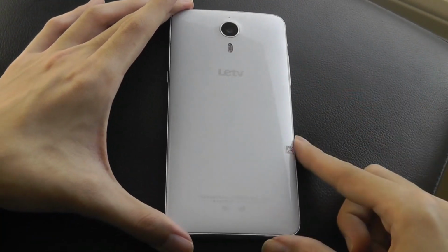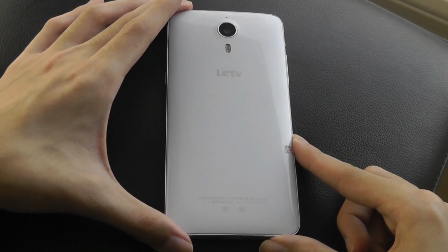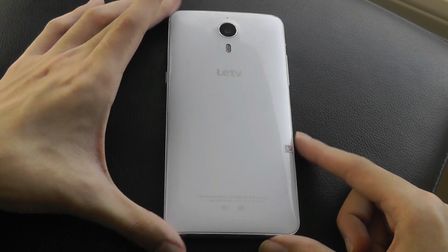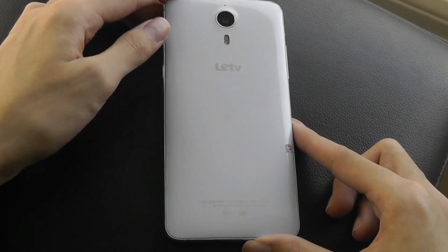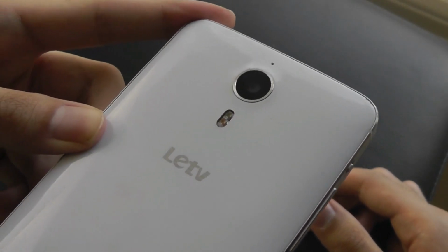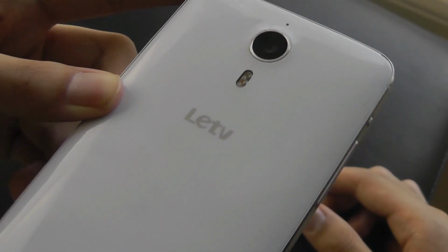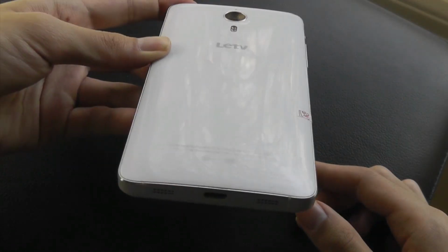So inside here, there's a sealed 3000 milliamp hour capacity battery, a little bit on the small side by 2018 standards, but it should get you through an entire day of use without too many problems. And there is a single camera, which is 13 megapixels. It's the Sony XR series, along with a dual-tone LED flash and a secondary microphone for noise cancellation.